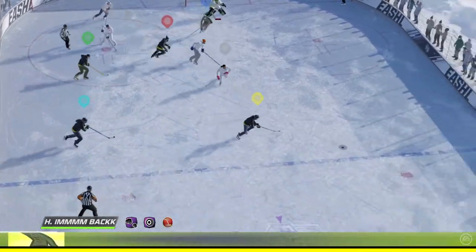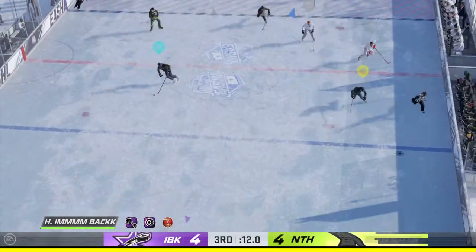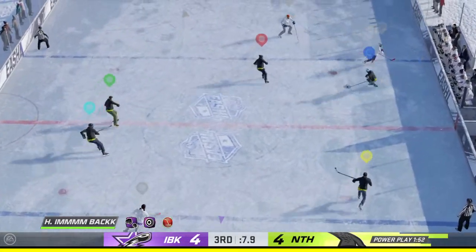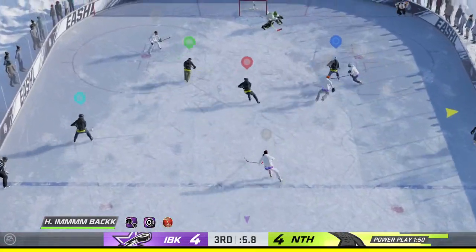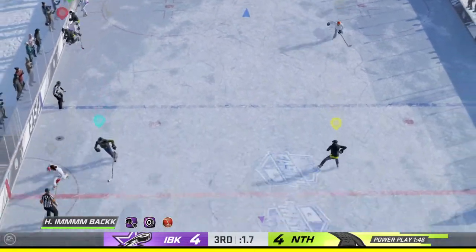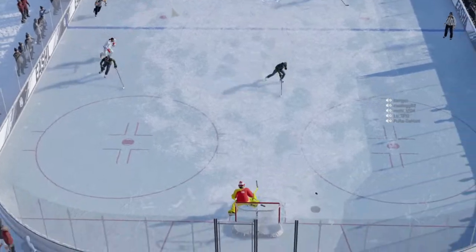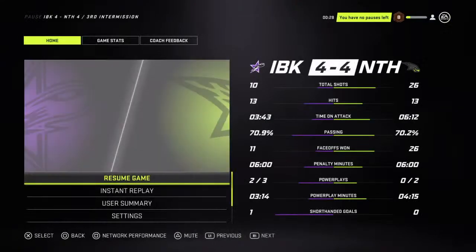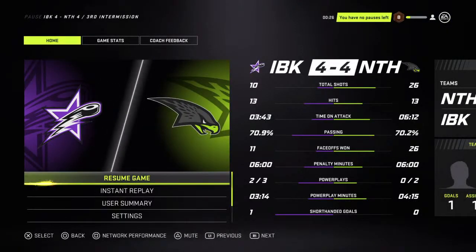The Nighthawks win it. Puck exits the zone. And now it's grabbed by Doughty. The Nighthawks take it across the line. Stopped by the goaltender. Yeah. Big save. There's the horn to signal the end of the third period. We are still tied.